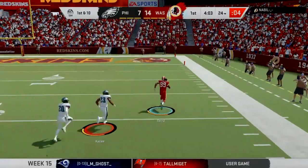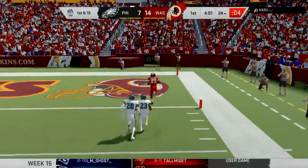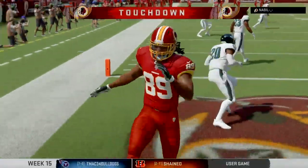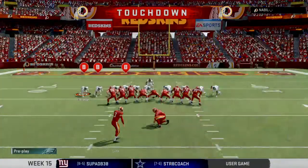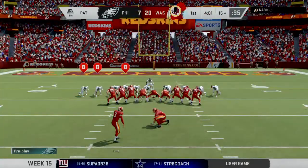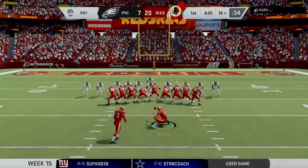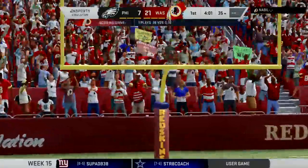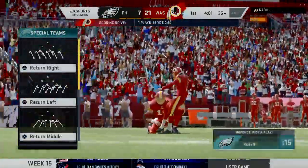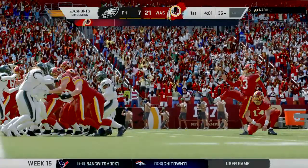And that's caught inside the 30. And he is into the end zone for a Washington touchdown. A big play there. 76 yards. And the Redskins get the quick strike touchdown. Lutz good on the extra point. And it's now 21-7.